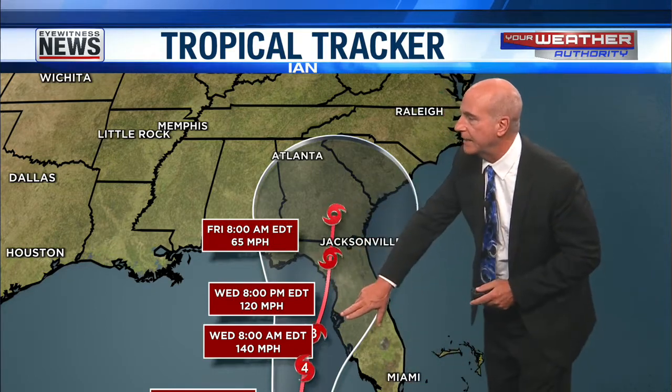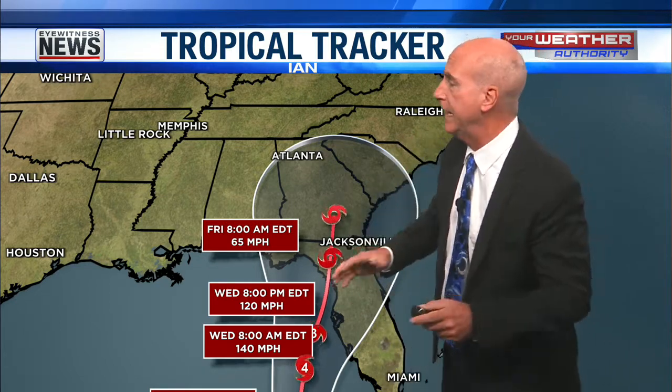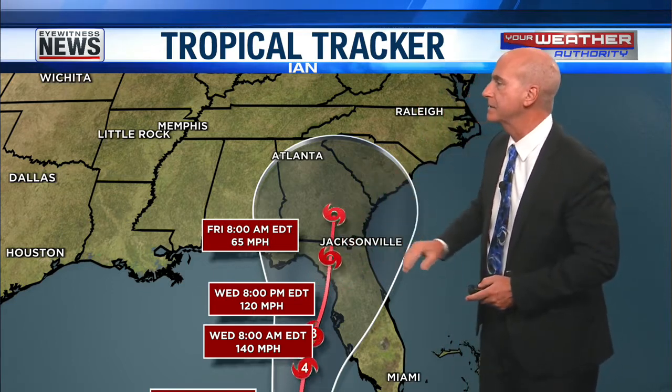And now the latest projections from the National Hurricane Center has it actually making landfall in Florida, north of Tampa, St. Pete, in that area, in a pretty unpopulated area of Florida, but as a Category 2 hurricane. So it looks a little stronger. It was saying it's going to be weakening to a Cat 1. That looks like it's going to be a Cat 2.